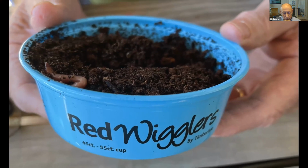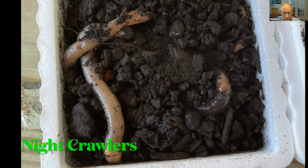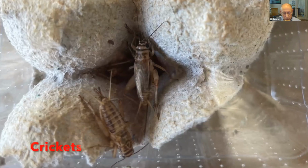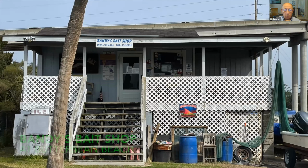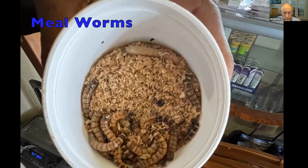Live bait is the popular choice at the Kids Lagoon. Spring through fall, red wigglers, night crawlers, and crickets are generally available at Bandy's Bait Shop, located at the marina, which is on your left just after you cross the bridge leaving the island. Mealworms are available during the winter.